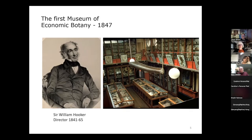The museum had a really important role in answering questions of industry, and that led to some really major events, such as the transfer of rubber from South America to Asia. But it was also a public space, really popular with visitors, and William Hooker complains that he finds it hard to take in his own visitors, because these buildings, so full of colour in a rather drab London of the second half of the 19th century, are very popular places to come.